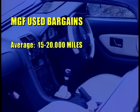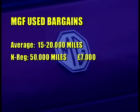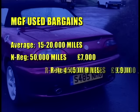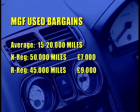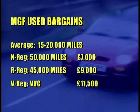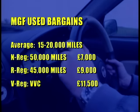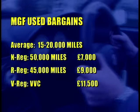The cheapest car we saw was an early N-Reg 1.8, 50,000 miles on sale privately for just under 7 grand. An R-Reg 45,000 mile example for under £9,000 at a car supermarket, or a V-Reg VVC for 11.5 grand. Whatever, you'll certainly pay a lot less than you would for a Z3.